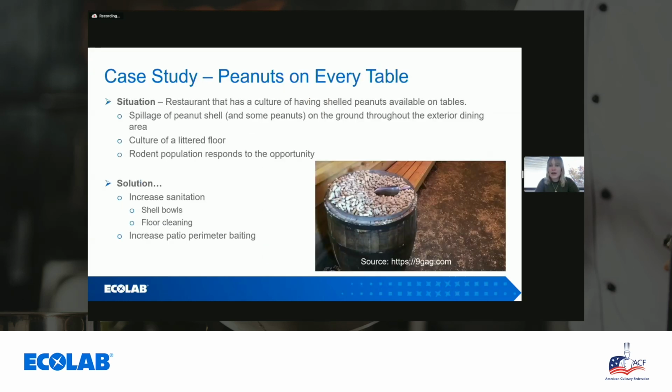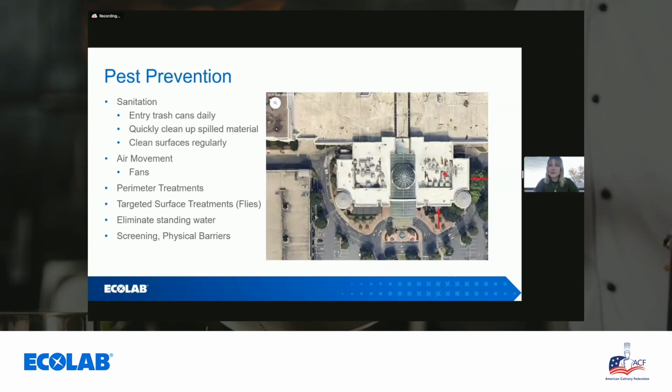So, Laura, we actually got a question here. One of our attendees is fighting with flies and yellow jackets. They evidently love barbecue. Do you have any recommendations? I think that's a good question. Flies and yellow jackets, barbecue makes sense.